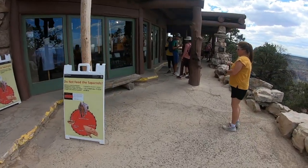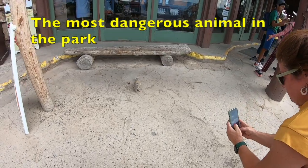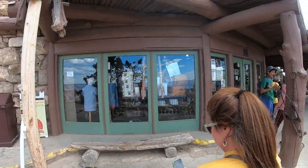Yeah, they look pretty fat. Look like big rats. Yeah.